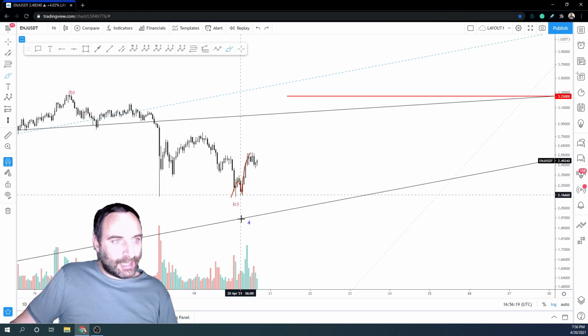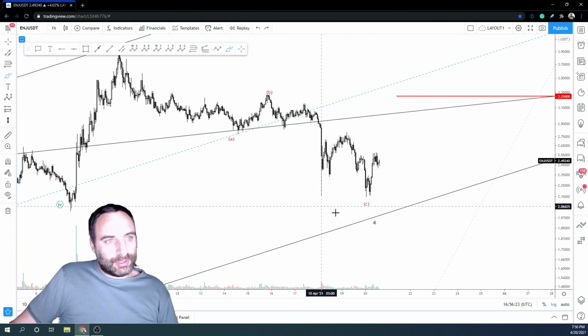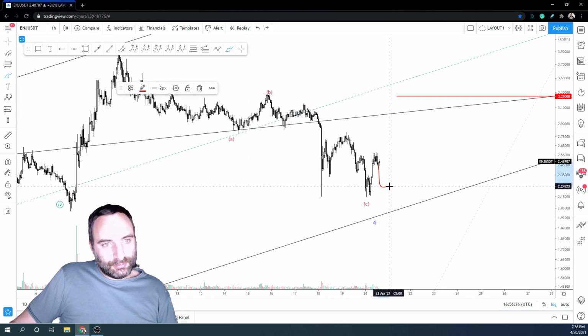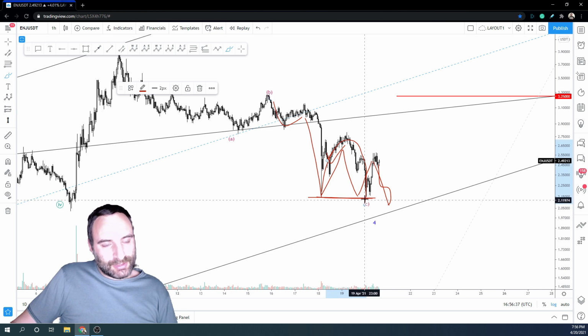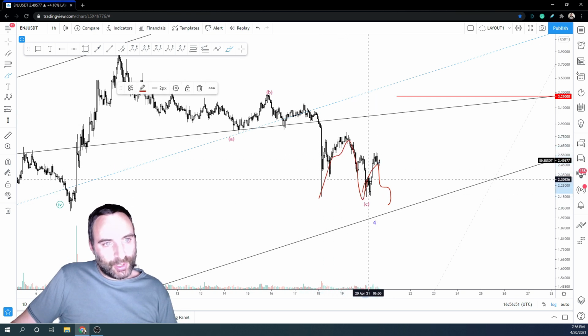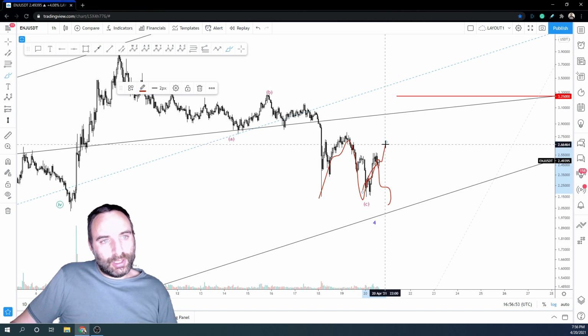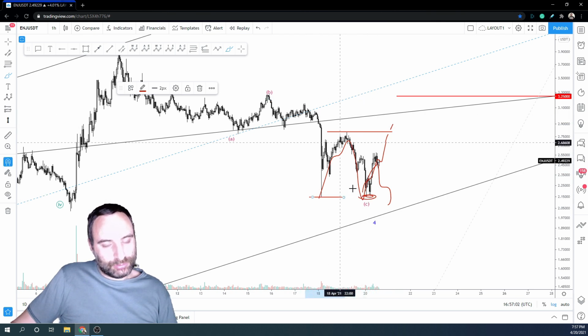Because we could get another leg down, just the one, as in some sort of 1, 2, 3, 4, and 5. That would be some sort of pattern, like a flat pattern over here. But more likely a running flat rather than anything else, which means it would be A, B, and C. Yeah. So 1, 2, 3, 4, 5 possible. But we'll just have to break above that level. Okay. And assuming that this is indeed a rejection below that previous low.